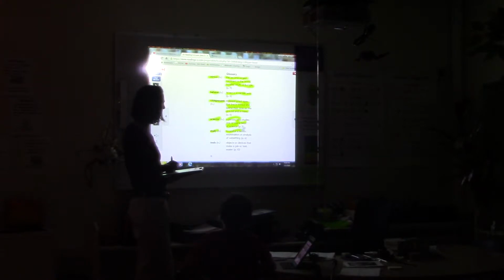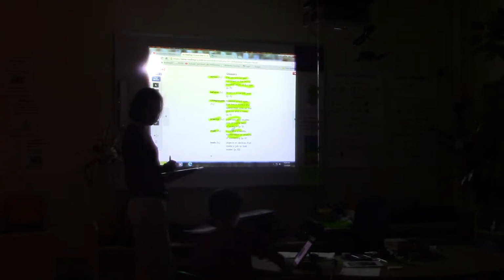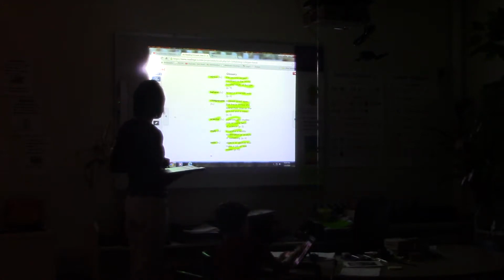A careful scientific examination or analysis of something. What is this word? Study. You do that with your spelling words, and you do that with your other math and reading. We study reading words. And the last word, you said this before: objects or devices that make a job or task easier. And what tools do the chimpanzees use? Sticks. You got it.